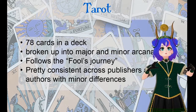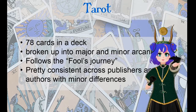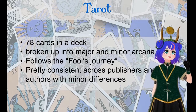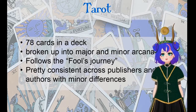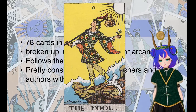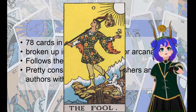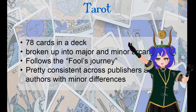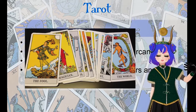Okay. This is the Rider-Waite Tarot in the background here, and I'll explain the difference between the different decks in a bit. So it's broken up into major and minor arcana. For example, you see this one with the 0 with the person who's got the flower. That's the Fool. So the tarot follows the Fool's journey, or at least the major arcana do.